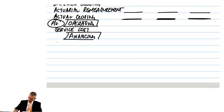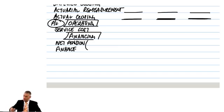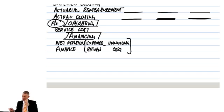Which is the net pension finance. Tricky one this, because it is the difference between two figures. Square brackets, I think. It's the difference between the expected return and the unwinding cost. Bit of a challenge to get this in with my chunky pen. I think I've just about managed that. I have to move numbers up a little bit.